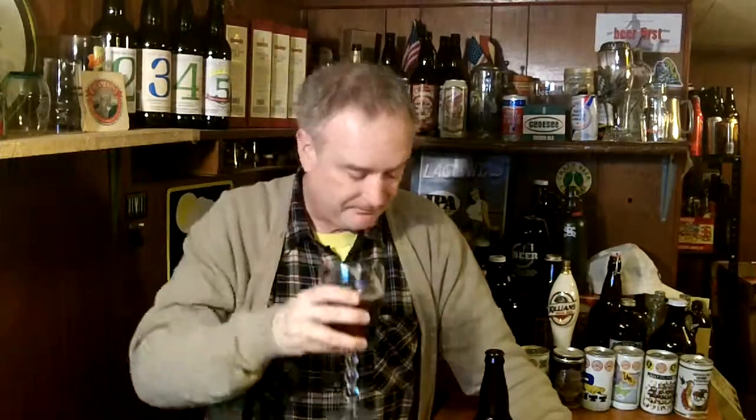There's this nice little finish. Lingers just a little bit at the end of the palate. It's not a long lingering beer, but it's a real mild bitterness. I mean, really subtle bitterness. It's a slight bit of bitterness, but the emphasis is more on the malts and the fruit character. And it just kind of warms the innards.